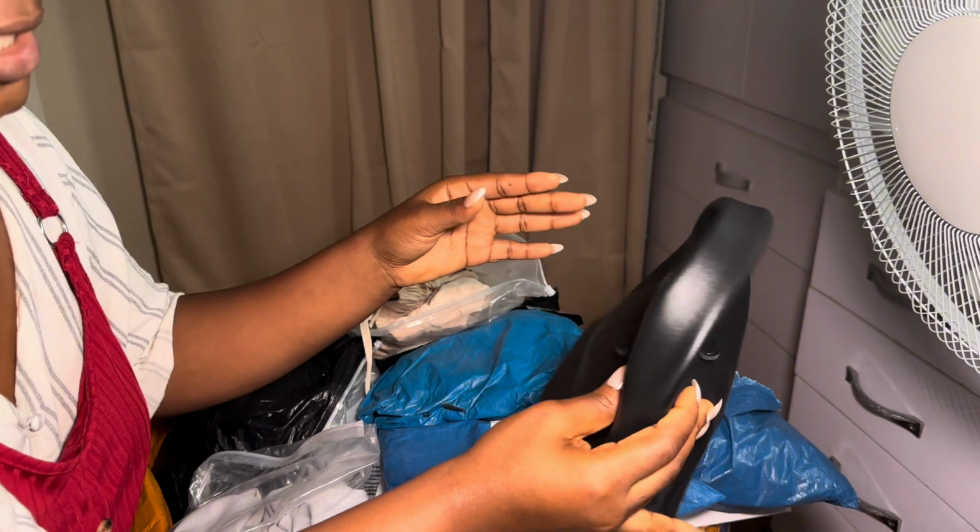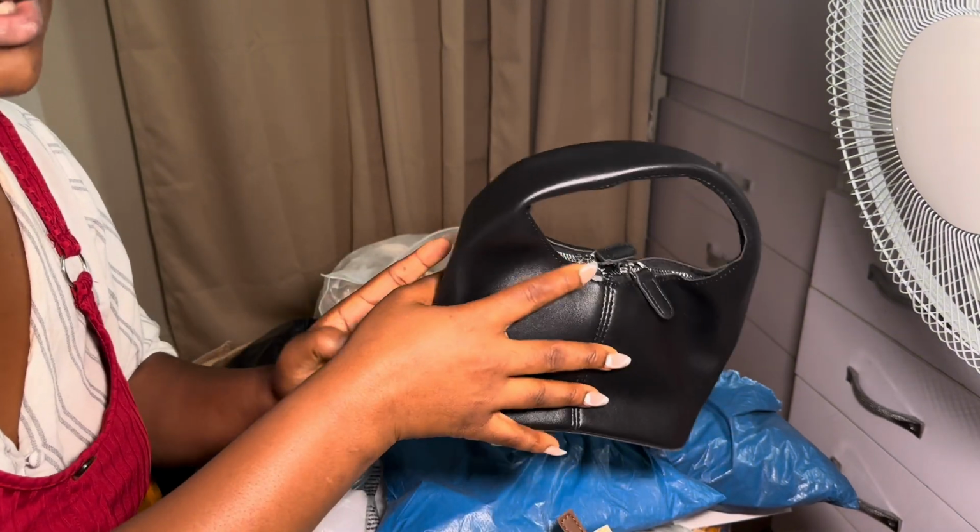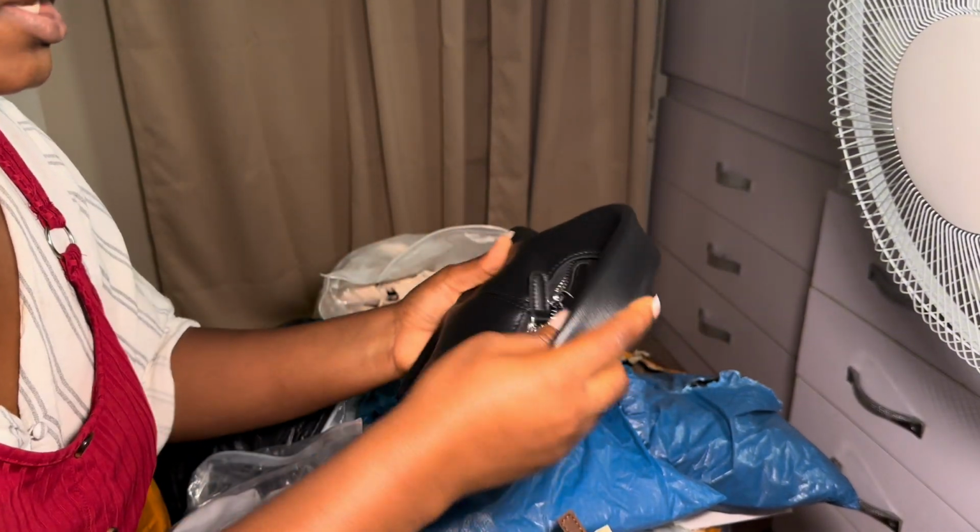Actually, the bags I bought, I bought them as samples because I was planning to start a bag business, but I changed my mind along the line.